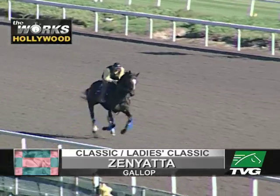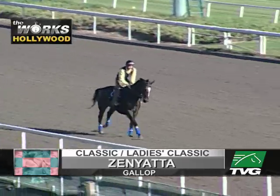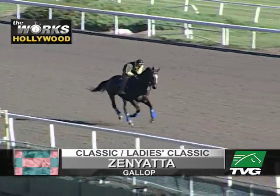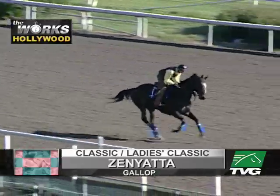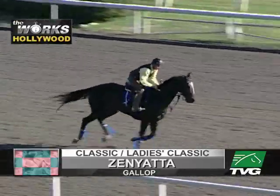Nothing too remarkable. She's a big filly. John takes her out when the track is quiet. You can see at Hollywood Park. I'm very happy with what I see, Tom. I am as well. You know, you see those legs moving well. She's got a good stride, ears forward, taking a good hold of the reins. Just what you want for a gallop.